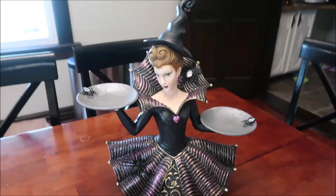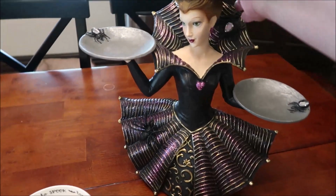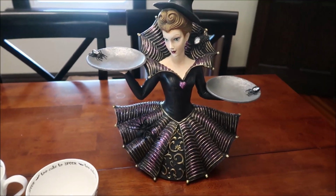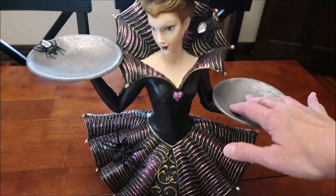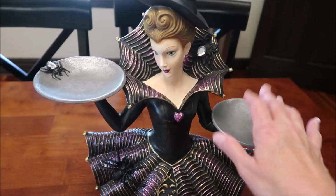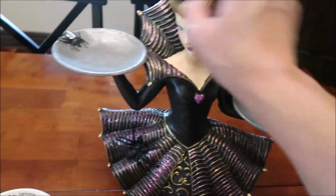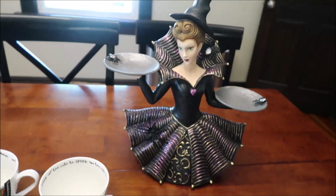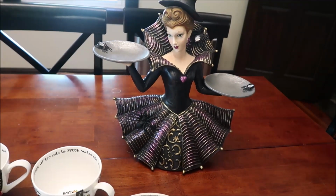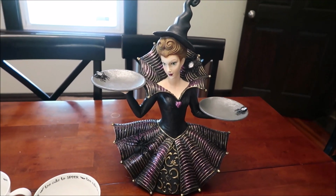And then this was $30, and I don't even know how to describe her, but she's just different. And Kevin's like, what are you going to put on those trays? Do you put candles on those trays? You could put little tea candles, and that would look cute. You could put little pumpkins. You could put some candy in each one, like candy corn. I don't know what, if anything, I'll put in her trays, but I'm going to try to put her on the mantle. We'll see. But I just thought she was very unique.